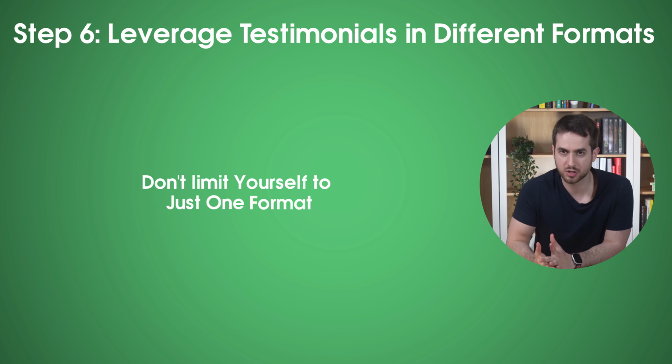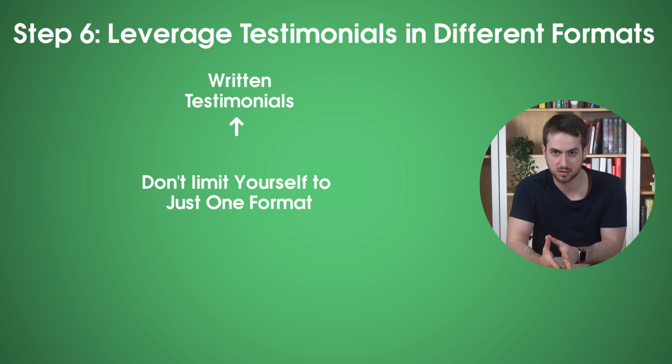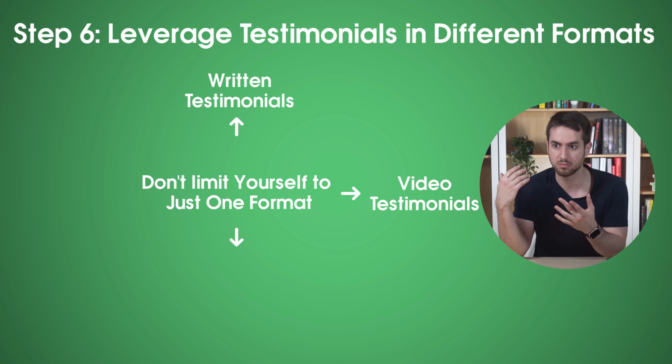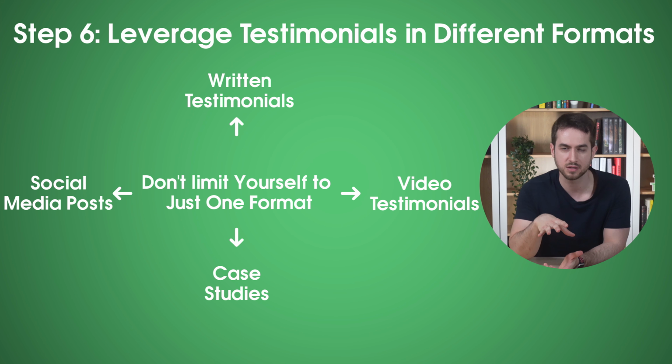Step 6 is to leverage testimonials in different formats. Don't limit yourself to just one format for displaying testimonials. You can get creative and leverage testimonials in different ways, such as written testimonials, video testimonials. You can do case studies or even social media posts. Different formats can resonate with different types of audiences, increasing the reach and effectiveness of your testimonials.